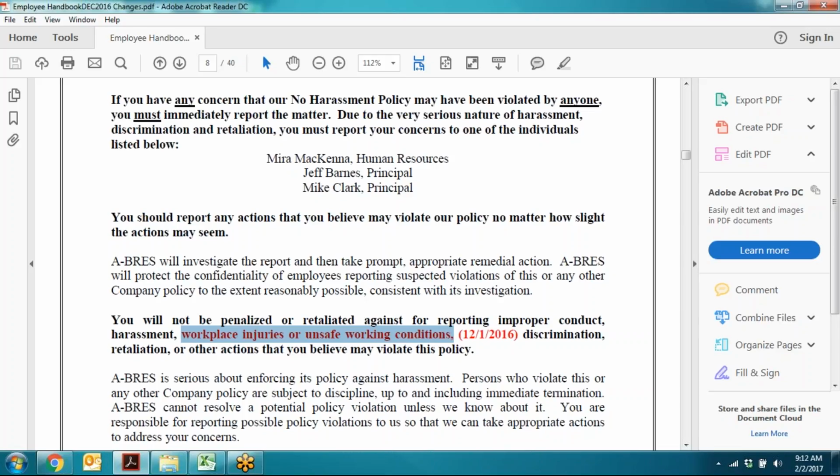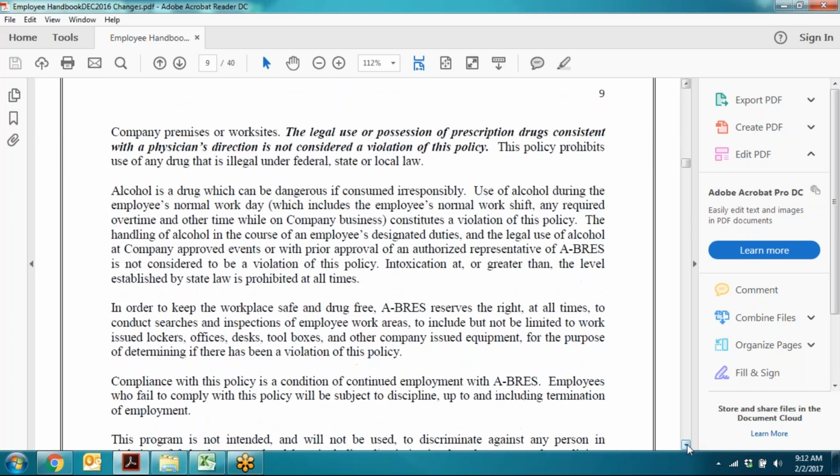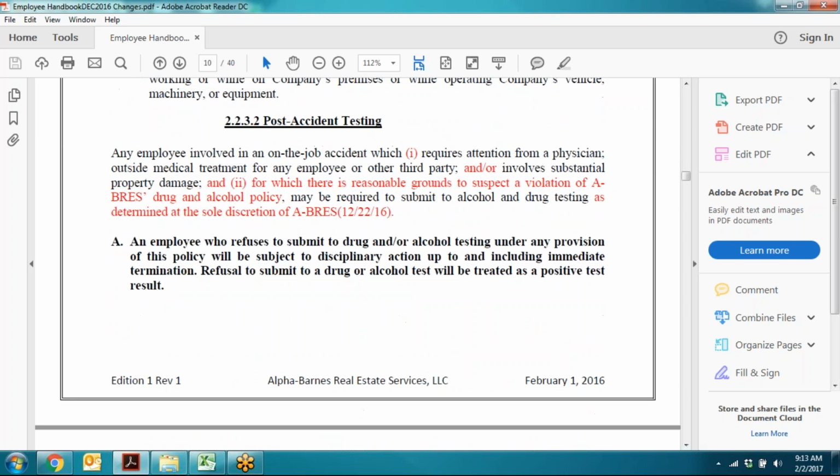Also, we want employees to report unsafe working conditions. Because if it's unsafe for them or they sense that it's unsafe, we want to take care of that. So that was the language that was added there. And then we also added, this was added in 12/22.